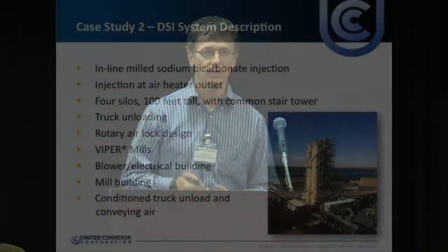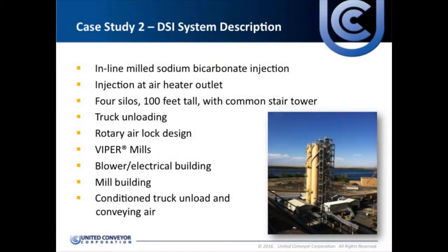The DSI system here, once again, consists of a Viper milled product, this one using sodium bicarbonate at the air heater outlet. This has 4 silos, 100 feet tall each, with a common stair tower. This is using truck unloading versus rail car unloading. Rotary airlocks are providing both the airlock and the variable speed feeder.